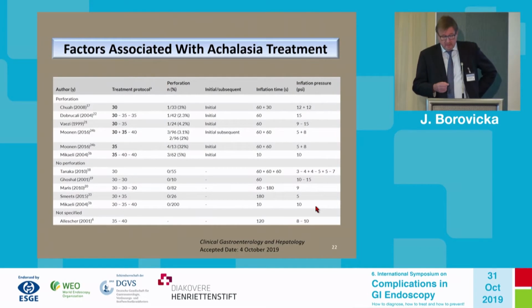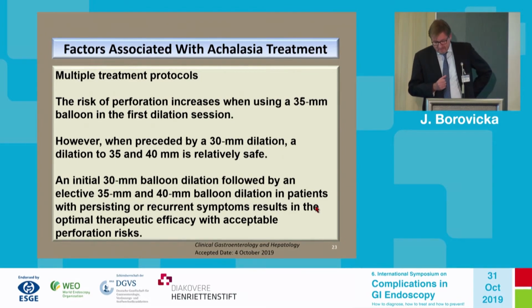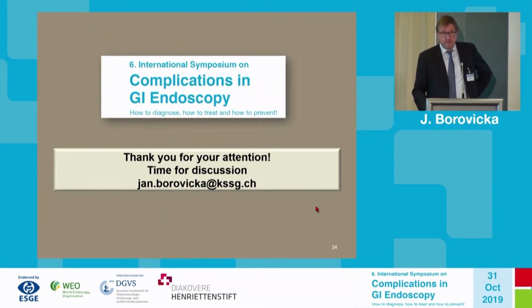We could have done POEM, but POEM is not as easy, and there are few centers, and in achalasia type 2, in an older patient, dilatation seems to be accurate. So there are multiple risks and factors associated with achalasia treatment, and to make it short, there is still a danger in performing dilatations at 30 millimeters, but it's the right way to start and to go up electively to 35 and 40. And management of even large perforations can be done successfully, usually with stents and isosponge. Maybe next time we would put an isosponge first, but I hope next time will be only in 10 years and we will have another possibility to solve the problem. So thank you very much for your attention.